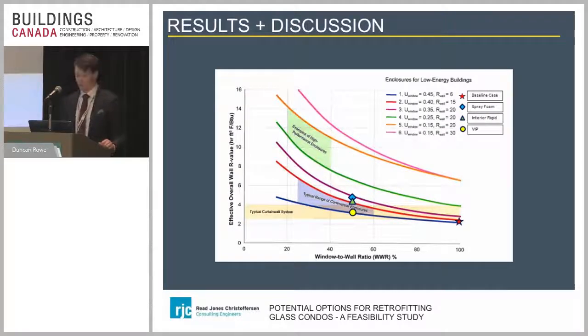So here's that graph again we saw from Straub. You see our baseline case is way over here with a little star. And then everything else sort of ends up here. So we have the yellow circle is our VIP, the green triangle is the interior rigid, and then the blue diamond almost interfacing with the triangle is our spray foam. So we moved from this area, which is sort of one we consider in the bad end, towards the good end of the graph. We're really trying to move up to this high-performance enclosure. And we're getting there by adding it.